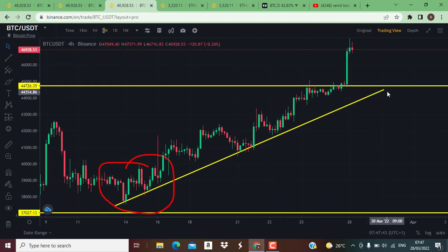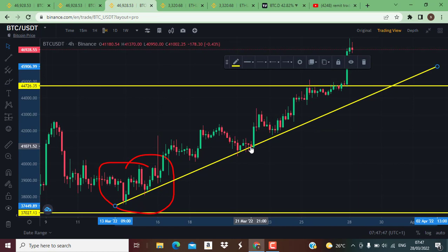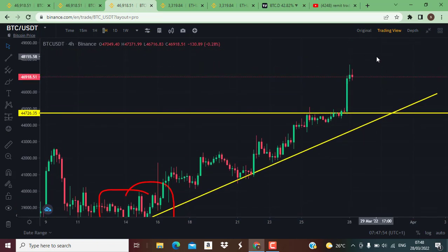So I'm also looking at this very trend line. This is a very important trend line right now that you need to watch as markets come back down in form of a retracement before we see the market begin to move to the upside.